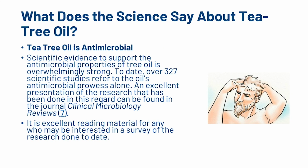Scientific evidence to support the antimicrobial properties of tea tree oil is overwhelmingly strong. To date, over 327 scientific studies refer to the oil's antimicrobial prowess alone. An excellent presentation of the research that has been done in this regard can be found in the journal Clinical Microbiology Reviews. It is excellent reading material for anyone who is interested in a survey of the research done to date.